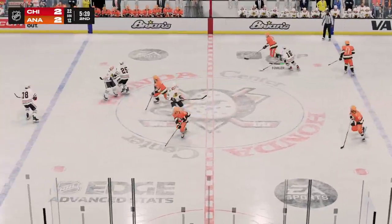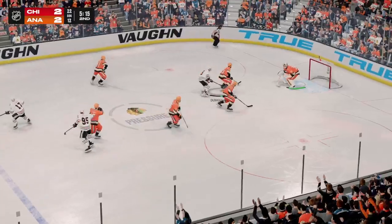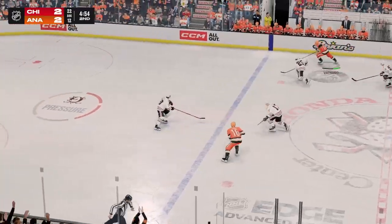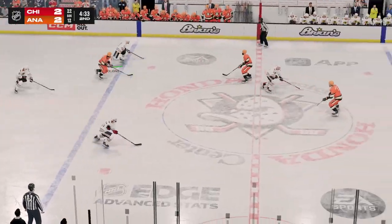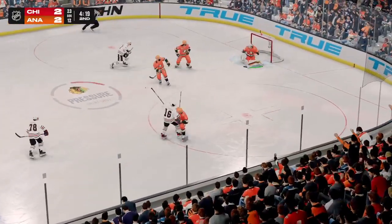The Ducks pick up the puck here in the neutral zone. And that one's picked off. Anaheim's got the puck inside the defensive zone. And he takes the pass. Moves the puck along the half wall. Sends it down low. Beautiful read in the defensive end by Martinez. Moves it to Dickinson. Shot!